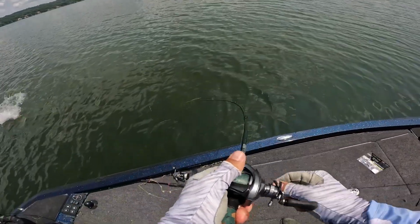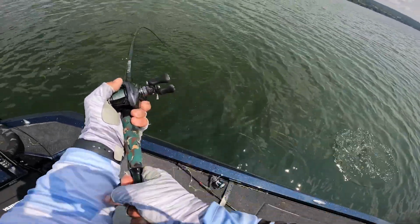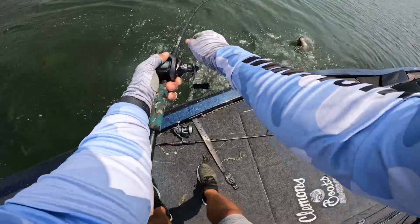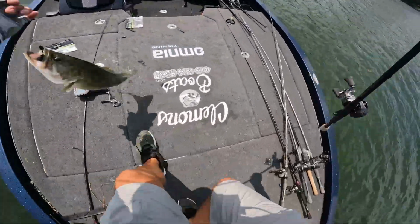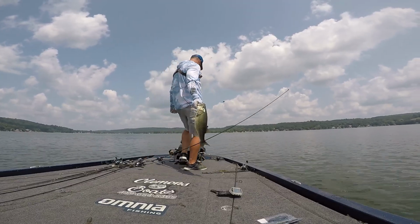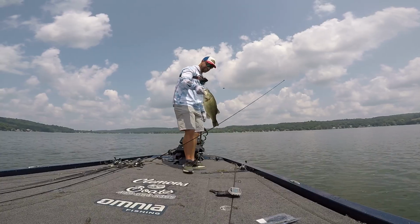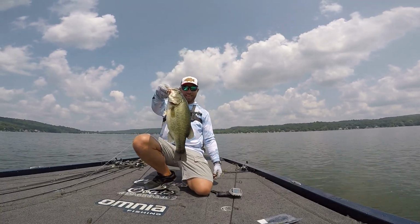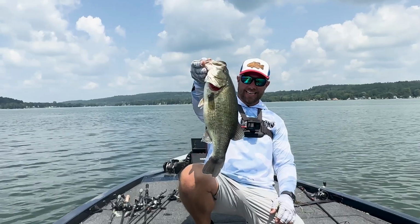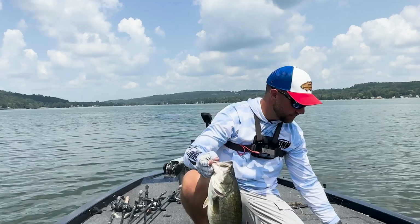Oh my gosh. I think that'll do it for us, if I can get him in. I think that's the biggest one, baby. That's gonna do it for us. Whew. That's gonna give us 17, baby. Look how fat that thing is. That's gotta be a 4.